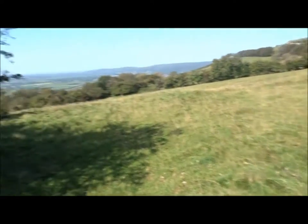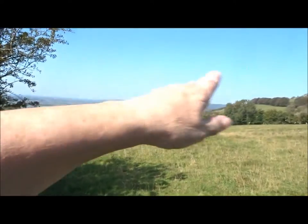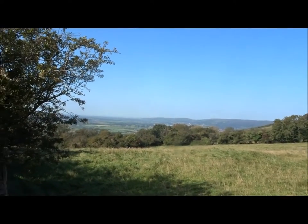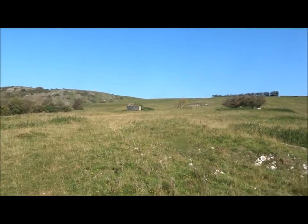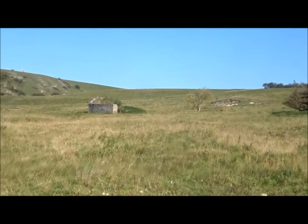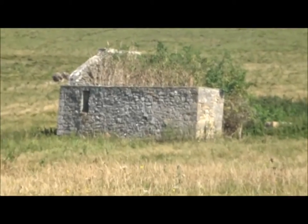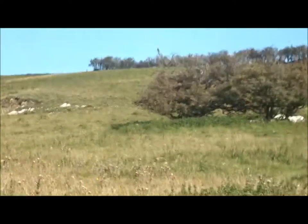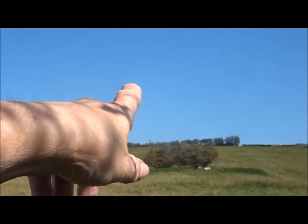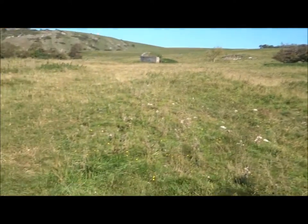Right, I'm getting over another lovely stile. There's another way in down there. There's the Mendip Hills over there. It is very misty today. There's an old stone barn there. I was only going to go over as far as the stone barn just to have a look, and I am going to go over to it in a minute. But I normally come through a stile up by those trees there and across the top when I come from places like Priddy.